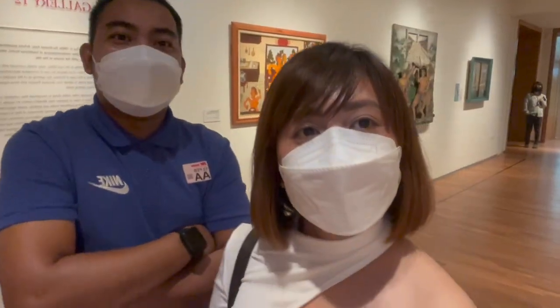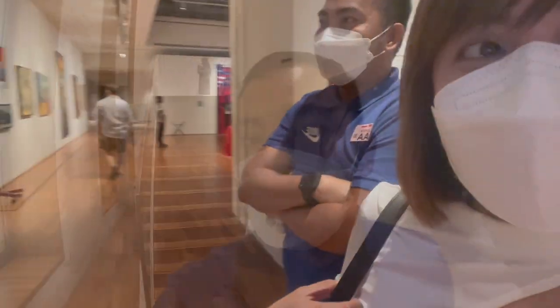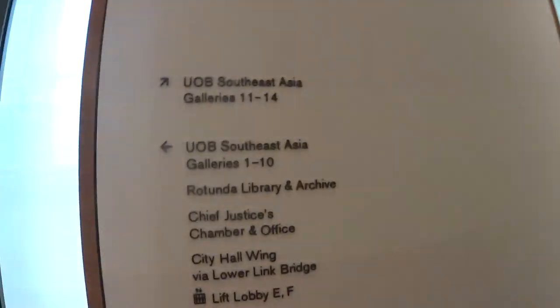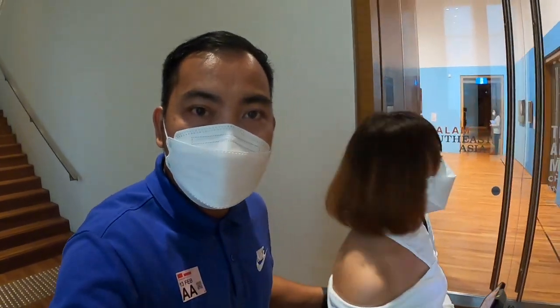We're going to level 3. Hello guys, so nasa level 3 na kami. And meron pa kaming 10 galleries na pupuntahan dito. So UOB Southeast Asia Gallery 1 to 10. Okay, so tara, let's go.